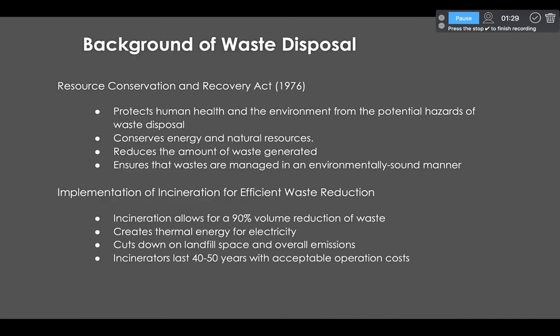So a little bit of background information on waste disposal. The Resource Recovery Act was put into effect in 1976 and focused on protecting human health in addition to the environment from the hazards of waste disposal, and took a look at conserving energy and natural resources and reducing the overall amount of waste that we are producing, and making sure the waste that we do produce is done so in an environmental manner.